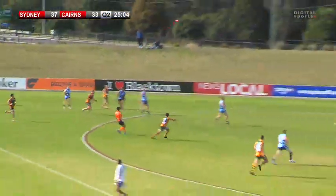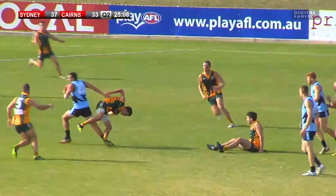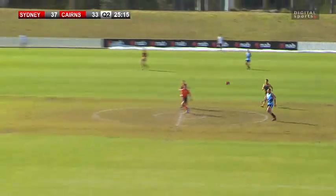Handballs off. Now what can the Cairns boys do? Chips it up to the hot spot. Unable to get there was Walsh, wrapped up in the tackle. Lemmy does very well. Just affected the tackle, and then they got the ball straight out of it, and he's away. Backs up his effort.